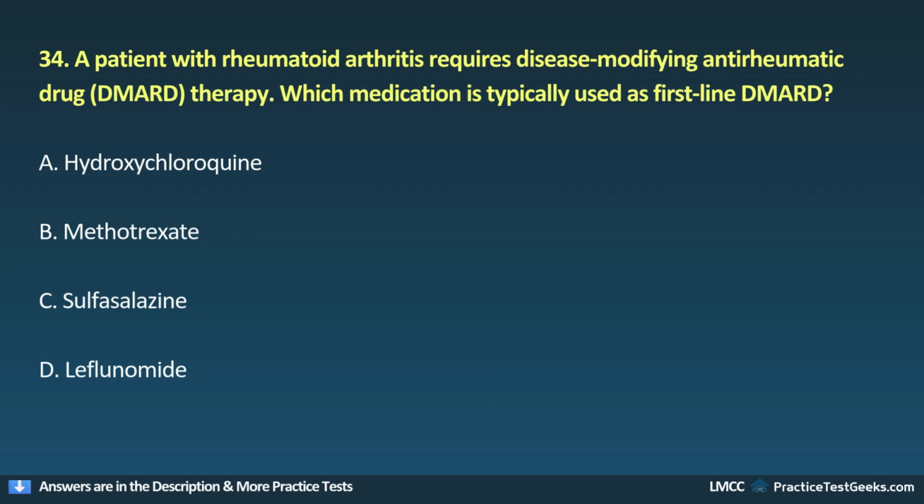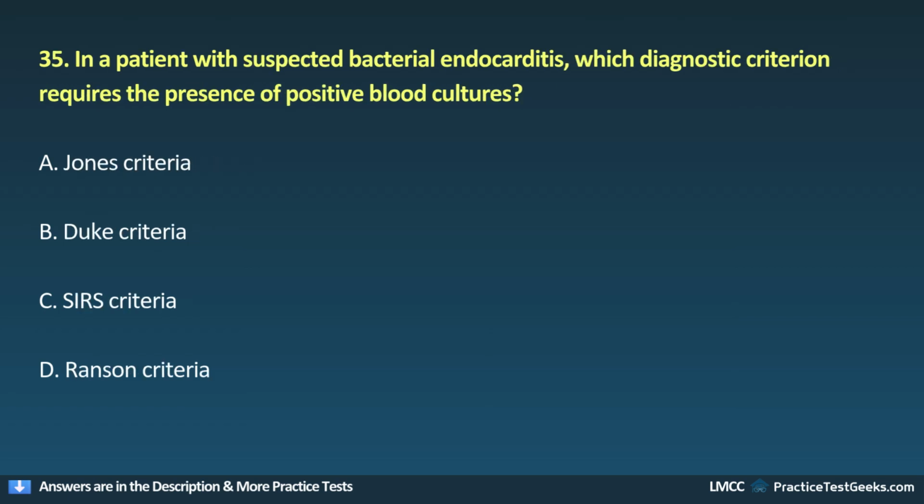34. A patient with rheumatoid arthritis requires disease-modifying anti-rheumatic drug, DMARD, therapy. Which medication is typically used as first-line DMARD? A. Hydroxychloroquine. B. Methotrexate. C. Leflunomide.